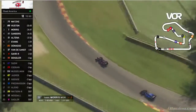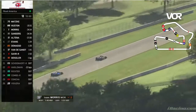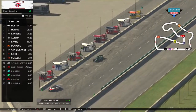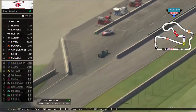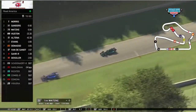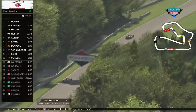They have clean track into turn 1 as Julian Altena comes up behind him in 5th. So only Matt Houston was able to jump him right now. Matt Houston also on pit road right now. So Isaac is crossing the start-finish line right now. You're going to see the red car right about now on the screen. There he goes. And there goes second place. So Tim actually, this is going to work out for him as he's even closer to Gavin. Great stop for the 78.